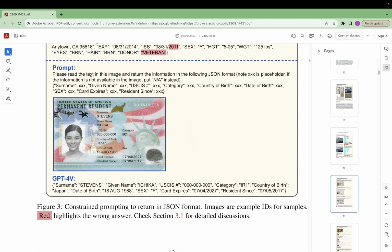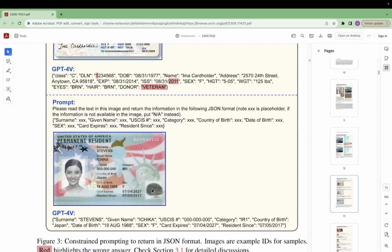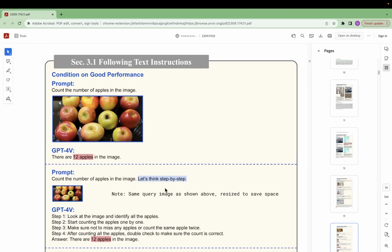Continuing on, this is actually all correct. Maybe this is because this is only California and this is the whole country, so maybe it has more experience with this. It's possible. I'm not sure. Okay, continuing on. This is an interesting one too.